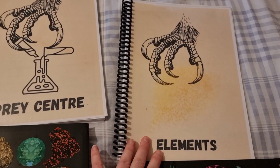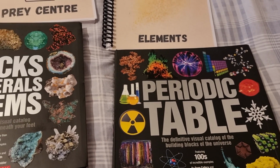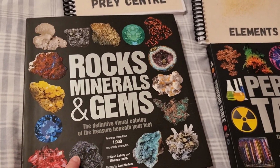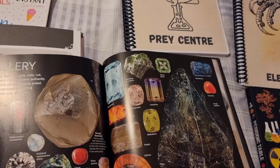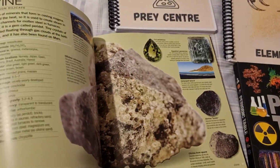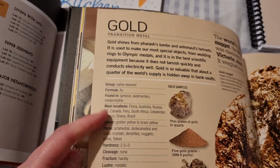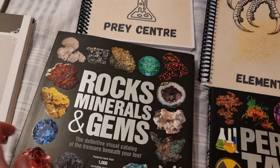So one of them is elements, which covered the periodic table, which we did when we were using the kitchen chemistry book from Nomad Press. And then we're currently doing this one now, which is the rocks, minerals, and gems to go along with our geology lab time. These are stunning books. Highly, highly recommend them if you're doing a geology study. In terms of this book, what I had her do, if you notice down the side, it has the group, formula, colour, and so on, for the rocks, minerals, and gems.